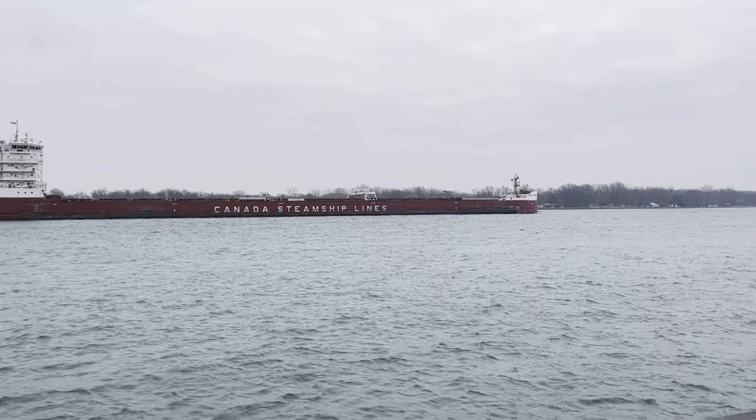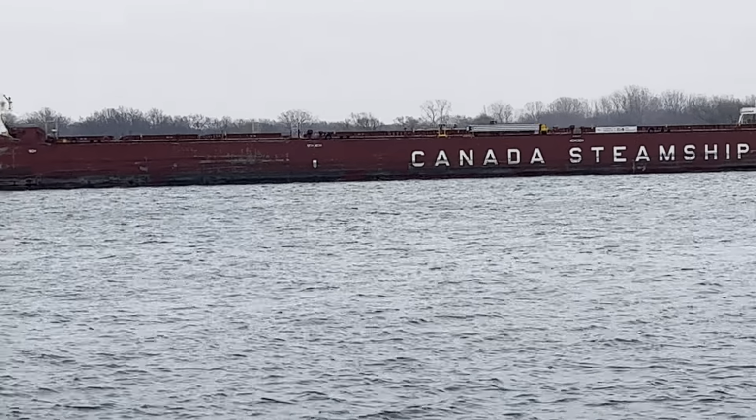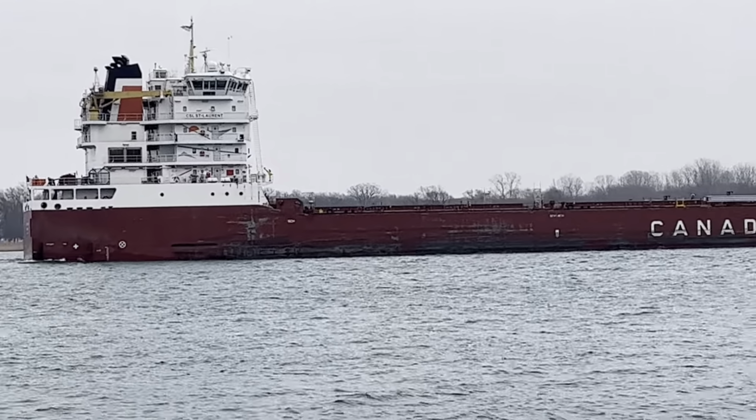This ship is equipped with the bow and stern thrusters. As you can see, the markings that indicate one.